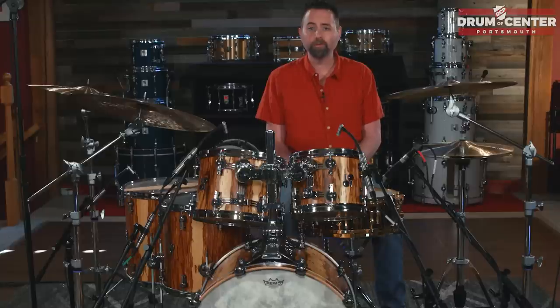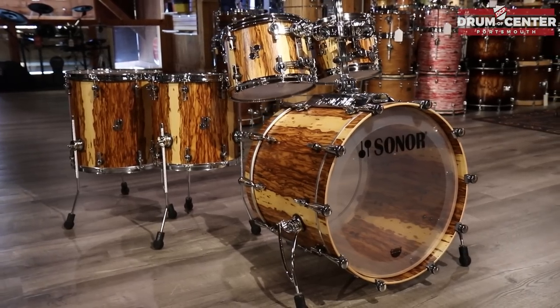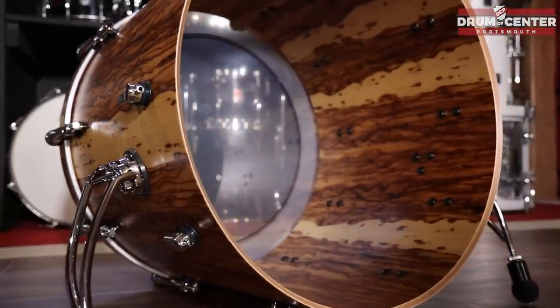To me, the Sonor SQ2 is the dream kit. I have just a big place in my heart for their drums. I think they're wonderful. This is the Heavy Beech kit with an African marble veneer, and that veneer is inside and outside. Sonor is one of the very few companies that offer the matching interior veneer as an option.